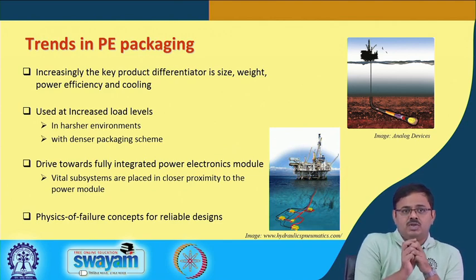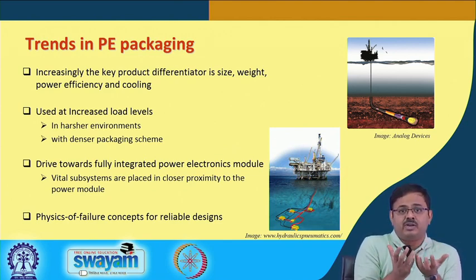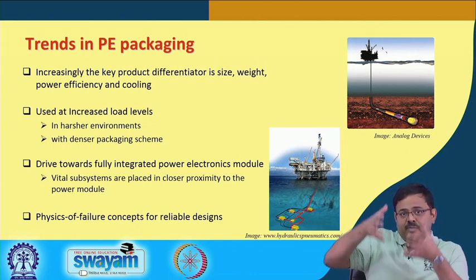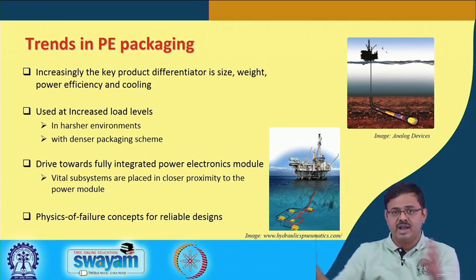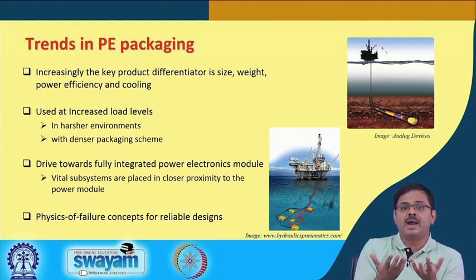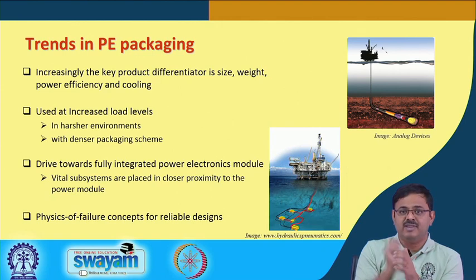Okay. So, there is a drive towards fully integrated power electronics modules. We will see what a power electronics module is, but essentially it means you have a main system and then you have a lot of subsystems, and you want to bring them as close to each other as possible. So again, a drive towards making more compact electronics at increased power levels, which is very, very challenging.